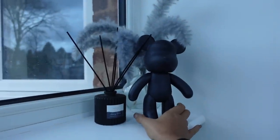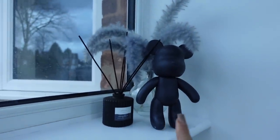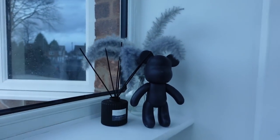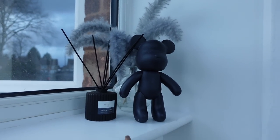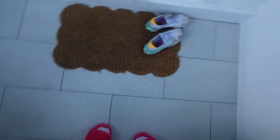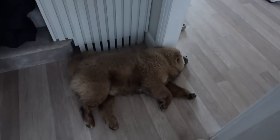So these are from B&M. And then we've got these this side, but this bear just doesn't really stand up. The bear's from PLT. The Pampers used to stand up, but I think because it's so cold, it's kind of bent. That's from B&M. And this little reed diffuser's B&M as well. I just decided to add black accents into the porch. Yeah, I'm actually really happy with how this looks. And we've got a little tired boy having a nap.